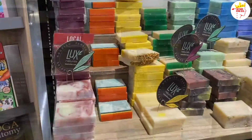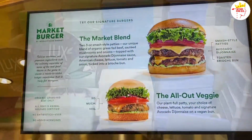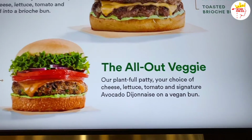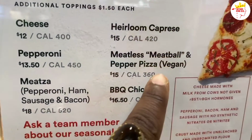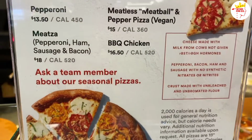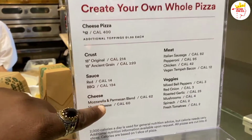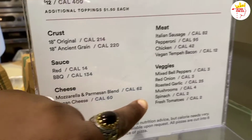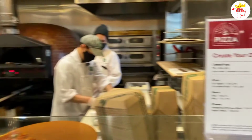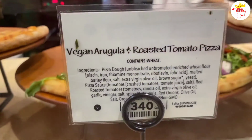Check out their soaps, guys. All of these were handmade. And check out this burger, guys. This is all plant-based. Y'all know right now I'm on my Whole Foods situation, so after shopping, I know you're hungry. This is a good place to get some food, guys. They got vegan pizza, vegan burgers, whatever you need, they got it. Got a little hungry, so I decided to get me a slice of pizza. This place is amazing. Check out this arugula vegan slice I'm about to kill.